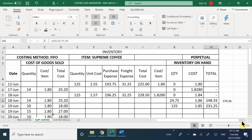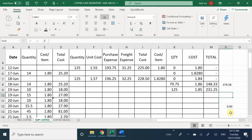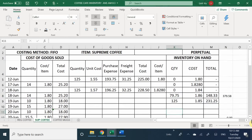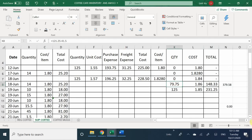I don't think that's correct. You're supposed to update this too. How much was the original? I'm going to go ahead and undo. 75 times 1.86 is 46.03. Right now your inventory should be 379.58, which we did solve there. So I had to solve it this way: 79.75 times 1.86 is 148.33, but I have to adjust it because I sold 55 pounds.